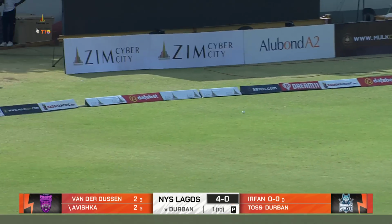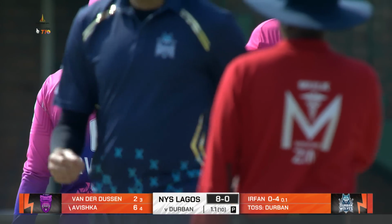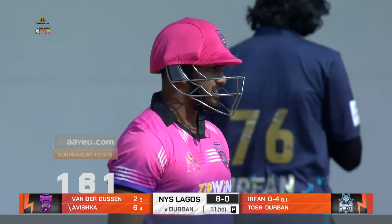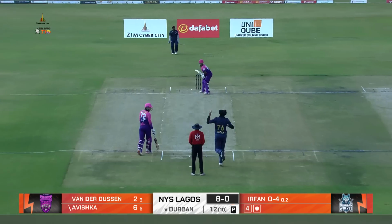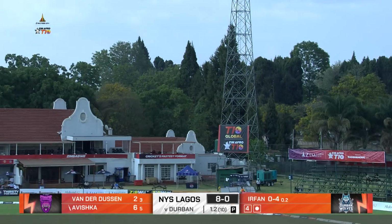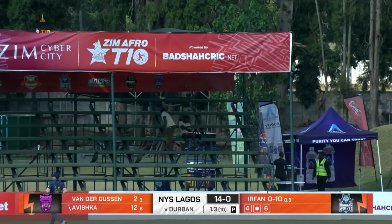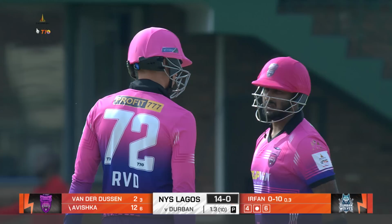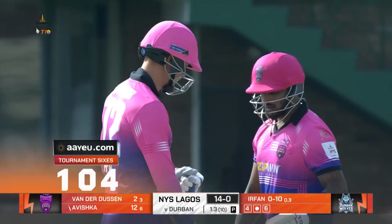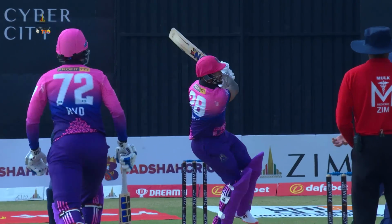Really good. That is such a good shot. Vishka just went leg stump. He tried to go wide and he just smashed it over the top. Pulled towards the leg side, and this is huge. Picked up the length really quickly, and it's the first 6 of the match. To get into position so quickly, load up, and then bang.